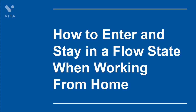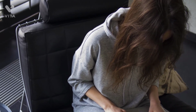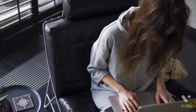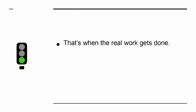How to enter and stay in a flow state when working from home. Have you ever been working on a project when suddenly you find yourself falling into a perfect rhythm? After facing serious procrastination and resistance, all of that seems to fall away, and you find yourself in a perfect state of focus. That's when the real work gets done.